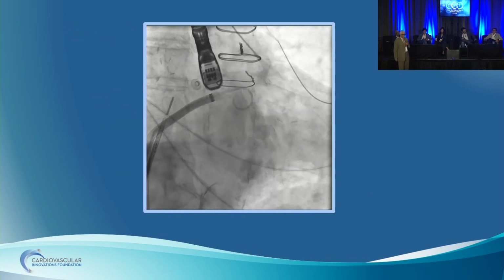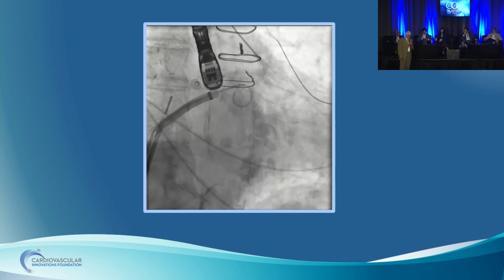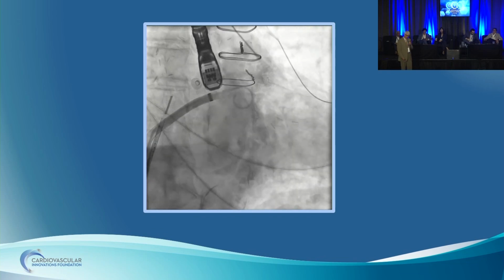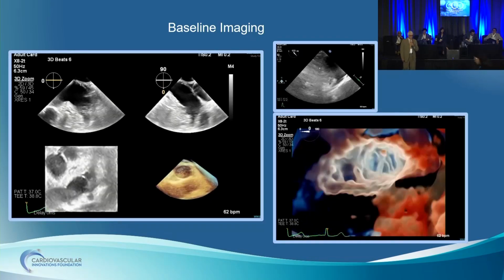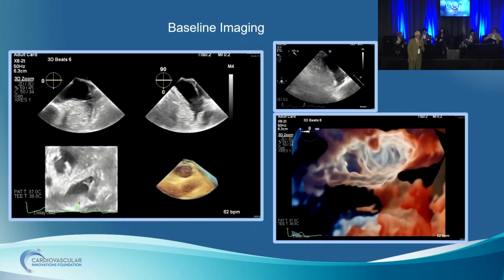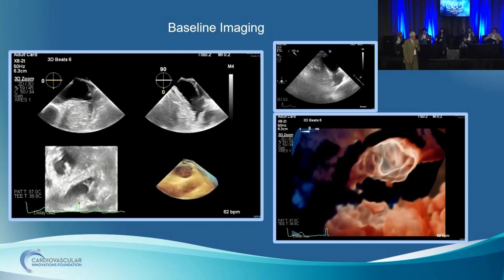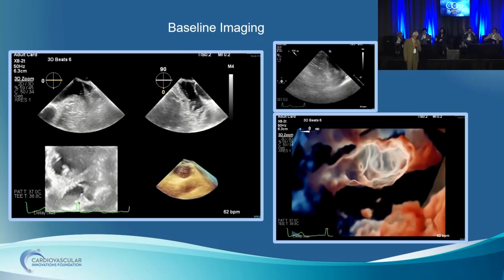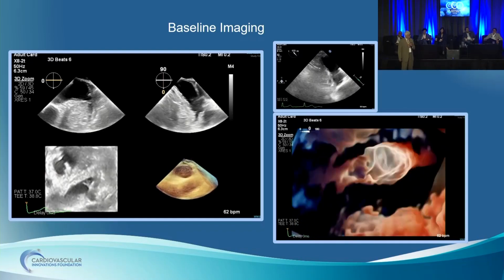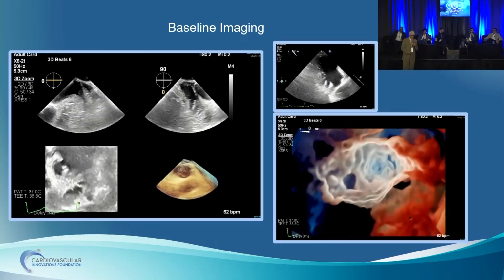So this is the angiogram of his appendage. It's not the best angiogram, but you can appreciate sort of a bilobed, whale tail kind of configuration. And here's some of the preliminary echo images. You can see on the panel on the left, we have the 0 degree, 90, we've got the 45 degree and the 135 on the right panel. And here on the bottom right, you can see a 3D rendering of the morphology of this appendage, and I'm going to come back to that in just a couple minutes.